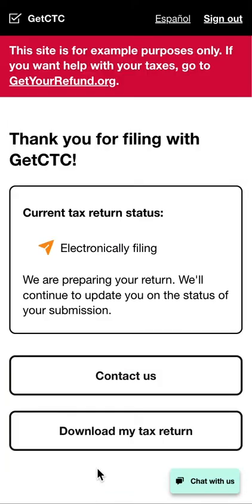Just like that, I've filed my simplified return. GetCTC will alert me within a couple days whether my return has been accepted or rejected by the IRS. Most clients hear within a few hours. If my return was rejected, GetCTC will provide me with a plain language explanation of why, and allow me to log back in and resubmit my return.